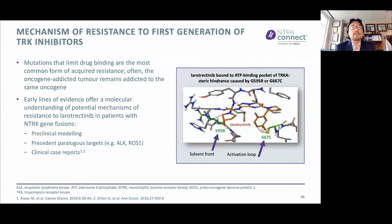I mentioned early that what was remarkable about the development of this was not only how quickly we were able to transition from first in human molecule to approval, but that both larotrectinib and other companies were already beginning to develop models and specifically molecules to target what was anticipated to become resistance mechanisms. And as you can see here, early on the investigators were able to identify acquired mutations that led to acquired resistance, particularly what are called the solvent front mutations, shown here in the 595R, and also what are called gatekeeper mutations near the activation loop.